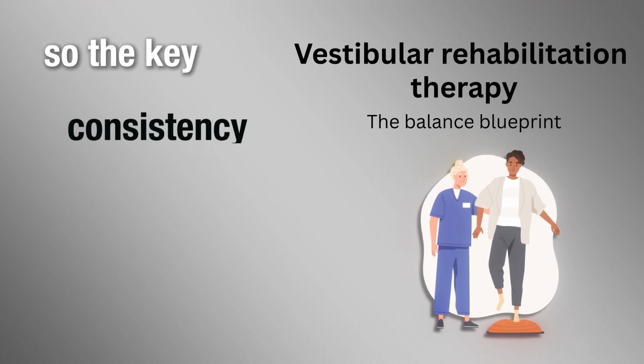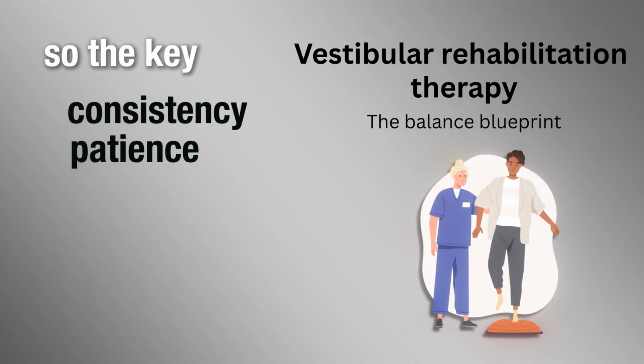For people who get dizzy from specific motions, we use controlled, repeated exposure to desensitize the system. In bilateral cases, we might also include sensory substitution, like textured mats, walking barefoot, or using trekking poles when needed. It's all about helping the brain integrate as much data as possible from other sources. So the key with VRT is consistency, patience, and the right guidance. Progress isn't always linear, but we've seen people go from falling weekly to walking confidently again.